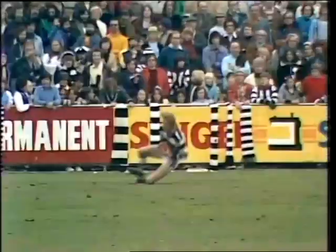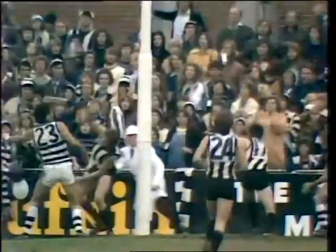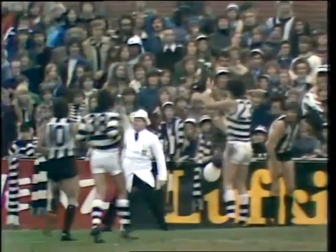Geelong on the attack. A good pass, a good lead there from Terry Bright. Handball quickly across to Turner. Turner a long way out from goal, but still has a long shot. Waiting on the goal umpire, and he said it's a goal. It's a great goal from Mike Turner.